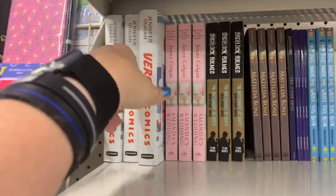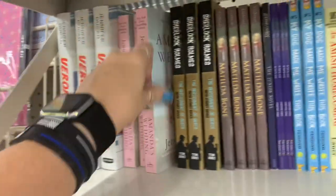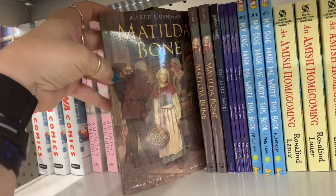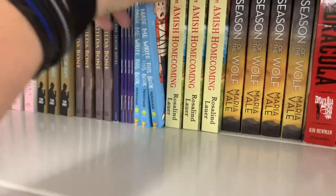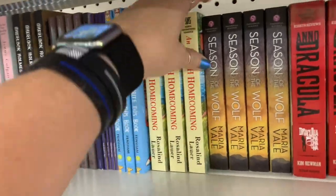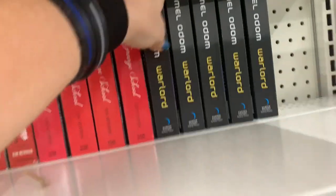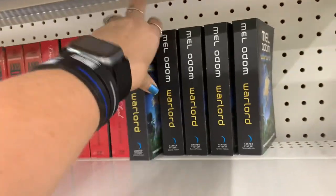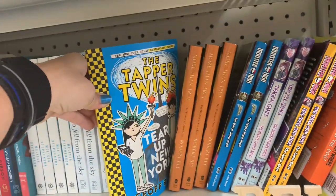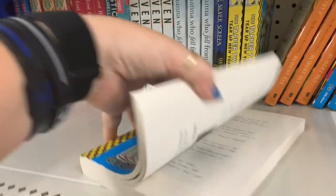Now their books are really put together, really nice. Oops. Sherlock Holmes, Matilda Bone. Let's see. Yeah, I bought that one for my mom. Oh no, I bought that one for the granddaughter. Bought that one for my mom. Season of the Wolf, and these are Dracula. This is like a sci-fi book. And then down here, more teenage books. The Tapper Twins. Looks like a teenage book.